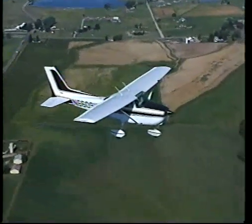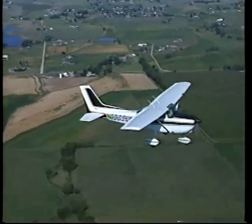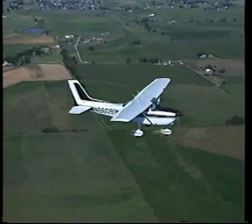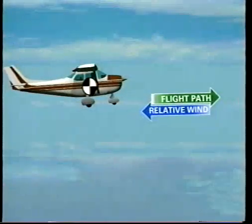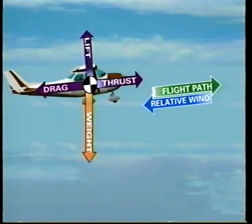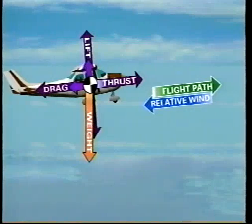In straight and level unaccelerated flight, the forces acting on your airplane are in equilibrium. In a stabilized climb, the forces are also in equilibrium. However, the relationship between these forces is changed. When pitch is increased and the flight path is inclined, the force of weight is divided into two components. One component of weight opposes lift 90 degrees to the flight path, and another component acts in the same direction as drag, opposing thrust. Thrust also is divided into separate components, one which acts parallel to the flight path and the other which acts perpendicular to the flight path.